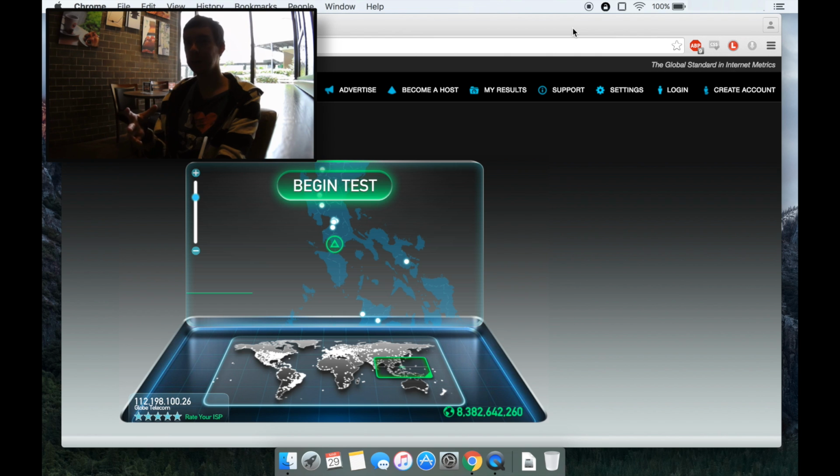Now I know what you're probably thinking. Public Wi-Fi sucks because there's too many people using it, there's not enough bandwidth. Well, Globe are using fiber at all of their Go Wi-Fi locations, so it's super fast. So let's do a speed test and try that out.